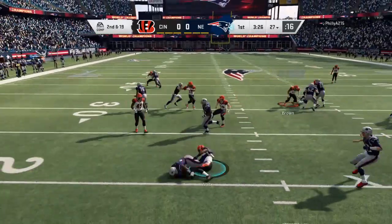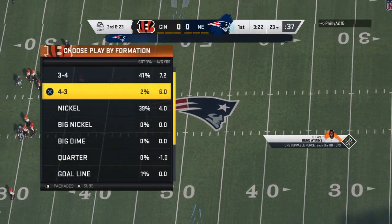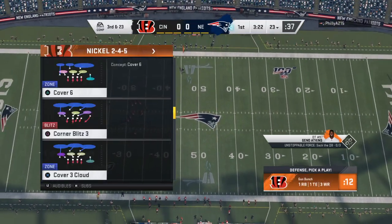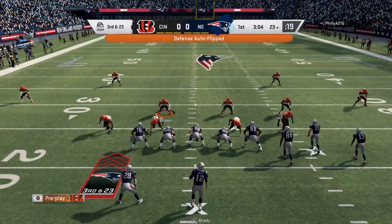They'll run it here. This is James White, and he is met quickly in the backfield. Down he goes, folded like a lawn chair. That'll be a loss of 4 yards on the play. And they're going to be staring at a third and long here.